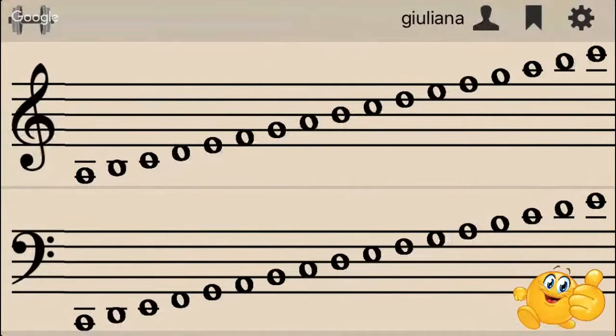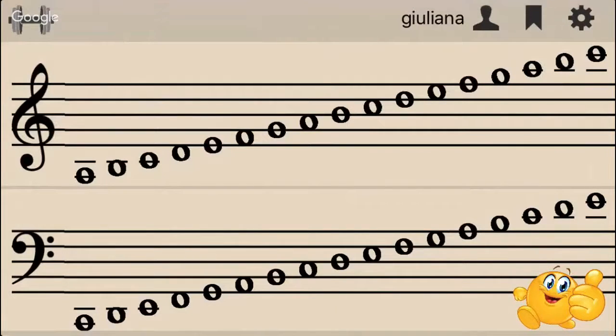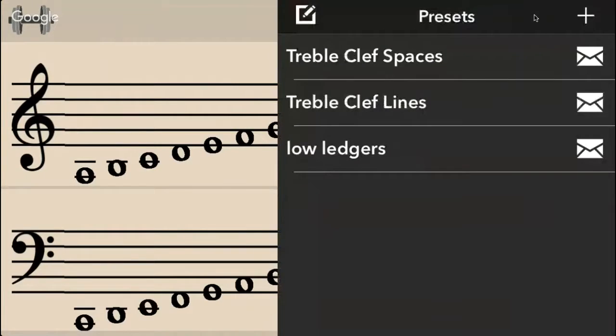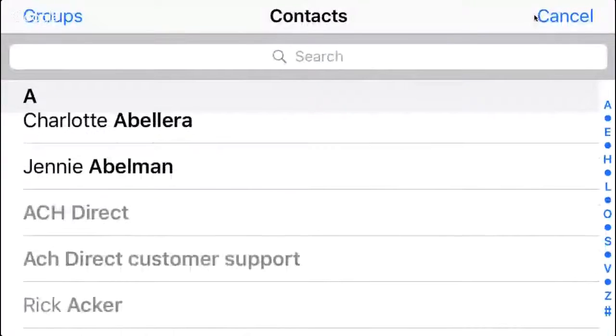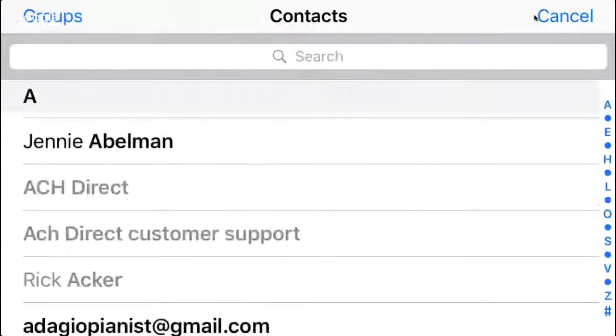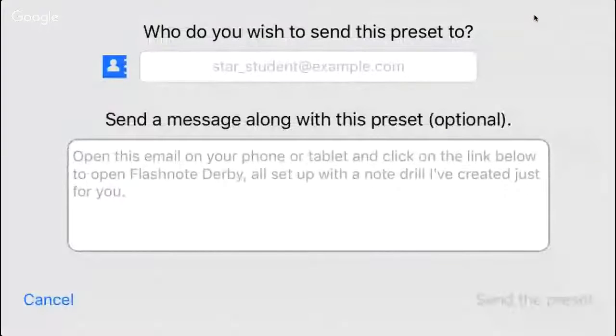But I was wondering, is there a way to do a bulk assignment for all the guests, or do you have to assign them one at a time? Yeah, so that's something that is on my to-do list for sure. Right now, if I go to one of these presets here, it gives me this dialog. I can choose from my contacts, which is kind of nice, and it will fill in the email address for me that way. But it's really just one at a time right now.